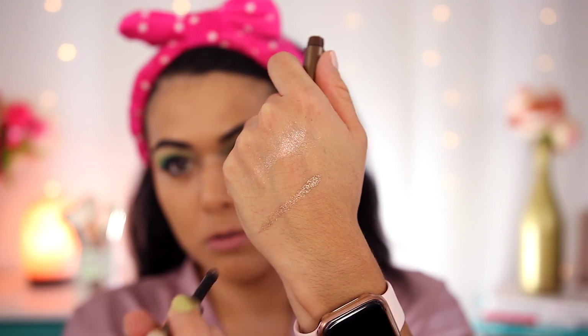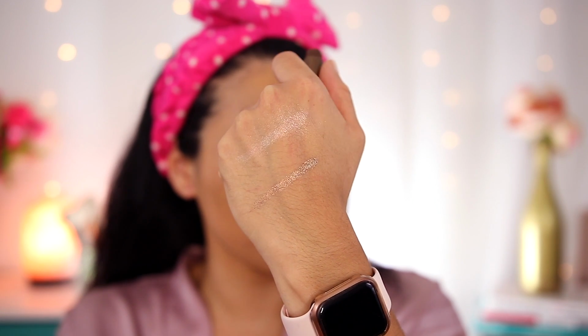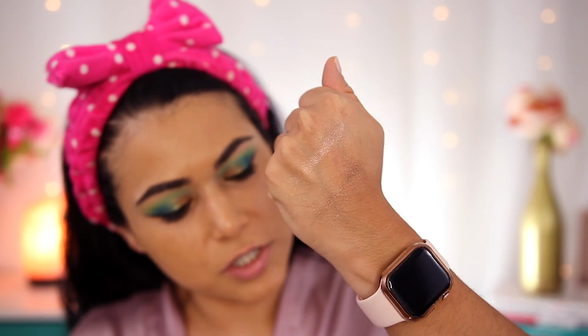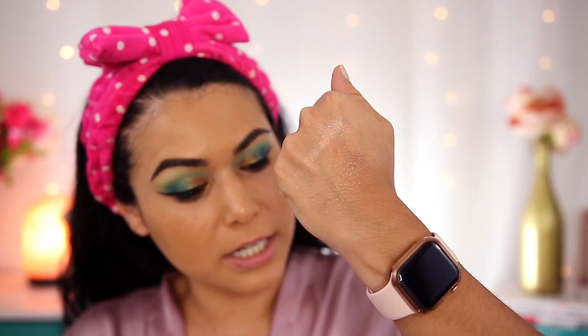What do you think? Let's shake up the bronze shade before we swatch it. Ooh, that's pretty. Okay, yeah, so definitely shake it before you apply. Yeah, I can totally see myself just swiping that all over the lid for an easy wash of color. Really excited to wear these. If you want to see them in action in another video, let me know.